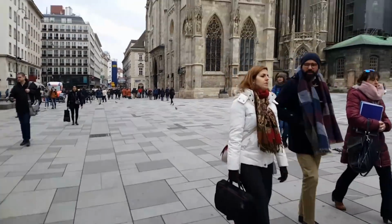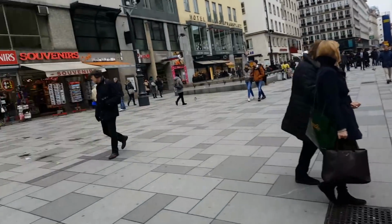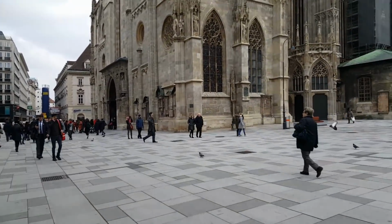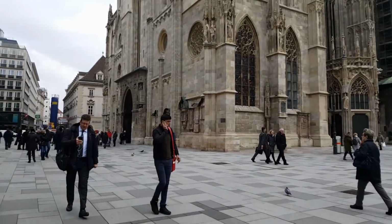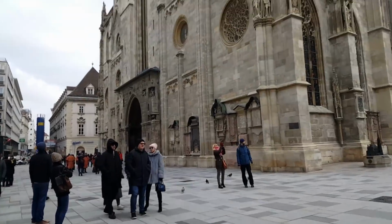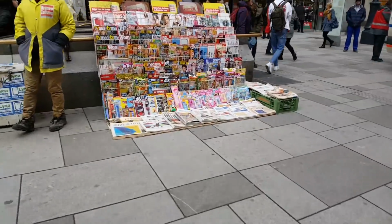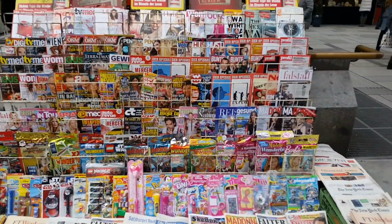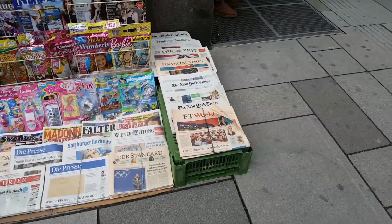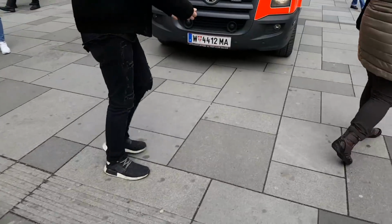And the architecture here and the buildings, I've never been to Austria before. This is our first time here in Vienna. It reminds me of a mixture of being in France and Germany. Here we are, let's have a look at the magazines. They've got everything in German. Yeah, lots of them. One's in English. The FT, of course, New York Times.